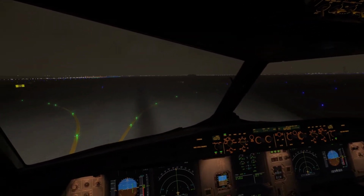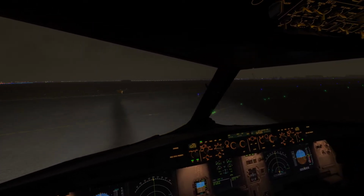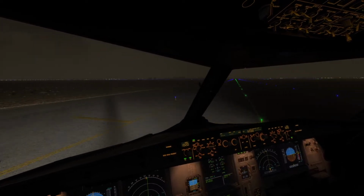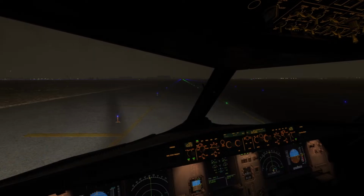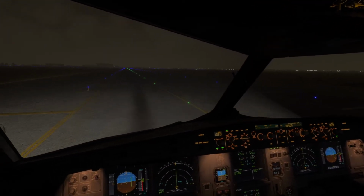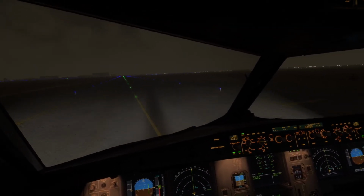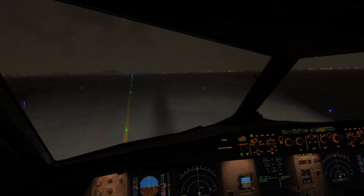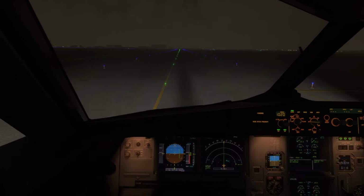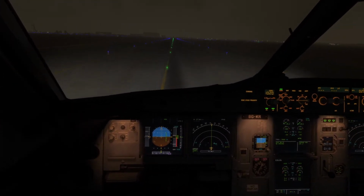Gotta be quick in switching those cameras. Sweet. They were holding position for my incoming. Nice. Going like a madman on this taxiway. What's our ground speed here? Ground speed of 2.6.